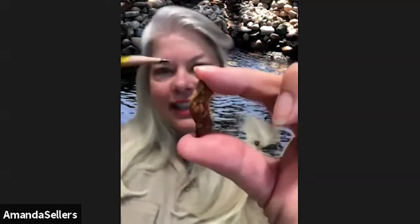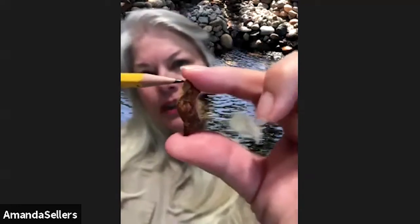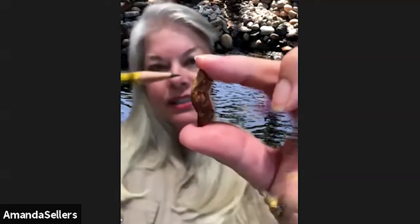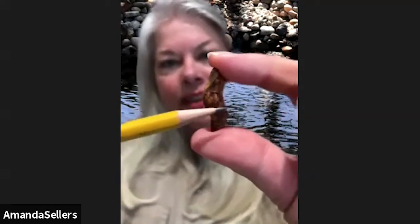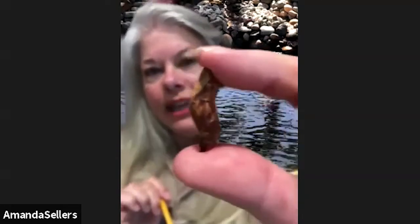I am going to point with a pencil that this insect, its head is right up here. It's still inside, of course, the chrysalis. Its wings are actually folded on the back right around here. The abdomen is right along here. You can see those little bumpy things. And if you look really closely on the side there, you can see their wings.